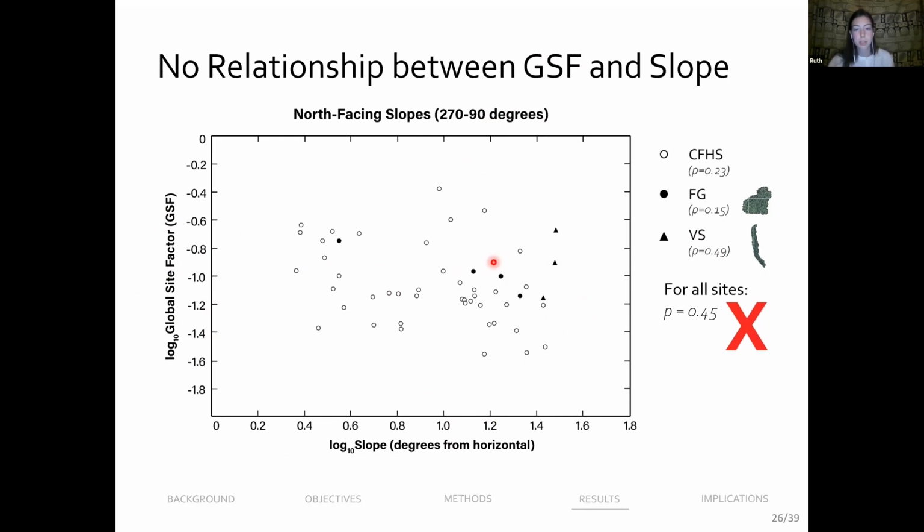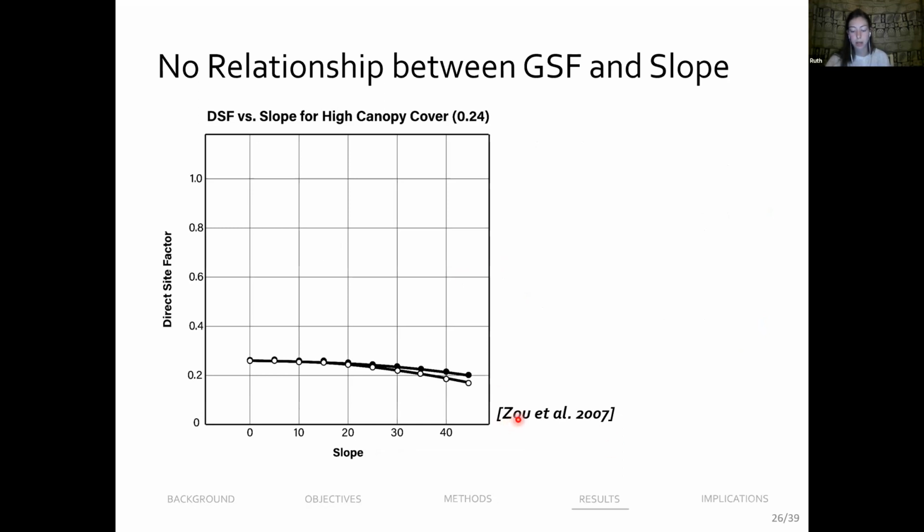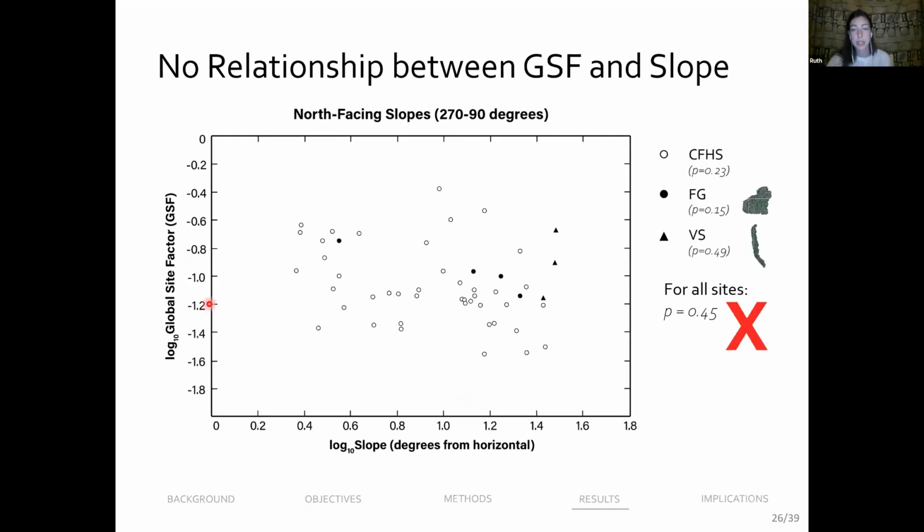But the results we found are pretty much in line with findings from a previous study by Zhao et al., where they looked at the effects of slope on solar radiation in a range of different canopy covers. They took one single hemispherical photograph, modeled different slopes, and calculated solar radiation at those slopes using the same canopy image. In the summer under high canopy cover, both on north-facing slopes, shown by this black line, and south-facing slopes, shown by these open circles, there's a very minimal effect of slope on solar radiation inputs. That would indicate that the variations we see are not driven by slope or other topographic variables, but are really a function of canopy cover.